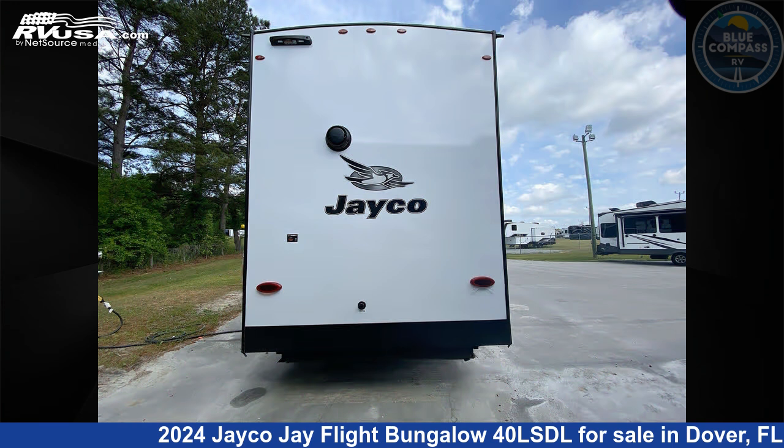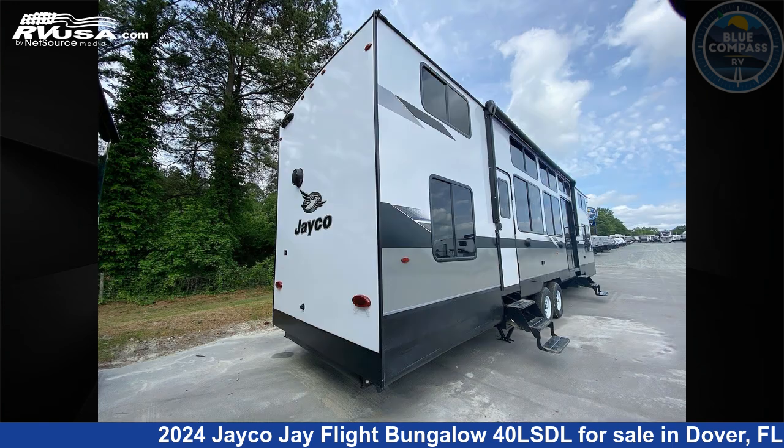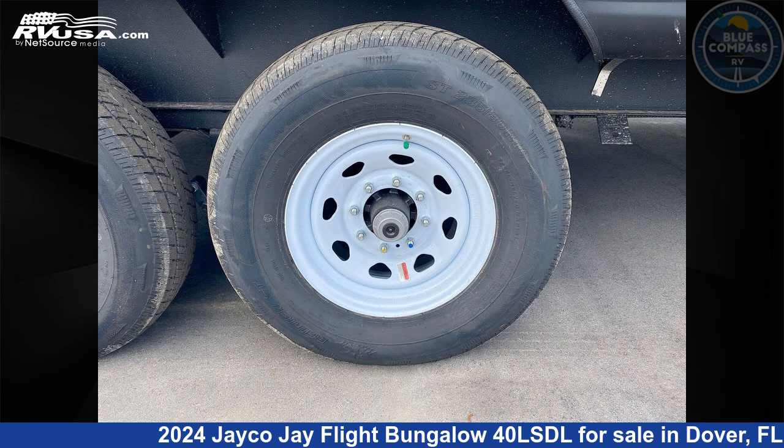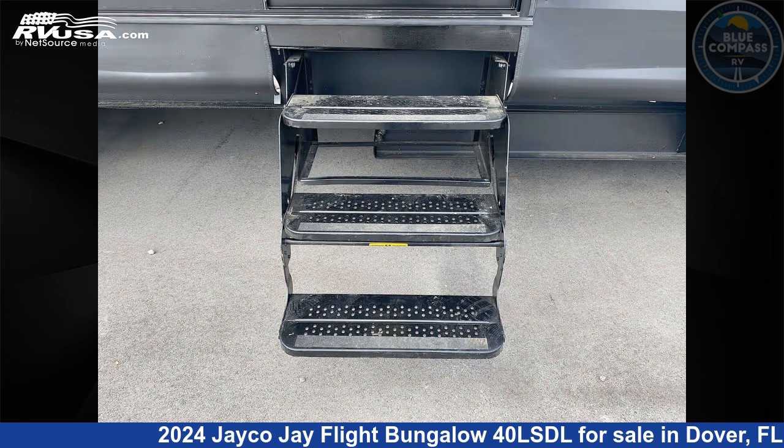This new Jayco is 41 feet 0 inches in length and features Sleeps 9 Slideout. The floor plan layout of this travel trailer features front bedroom, kitchen island, loft, rear bath, 2 entry, exit doors.